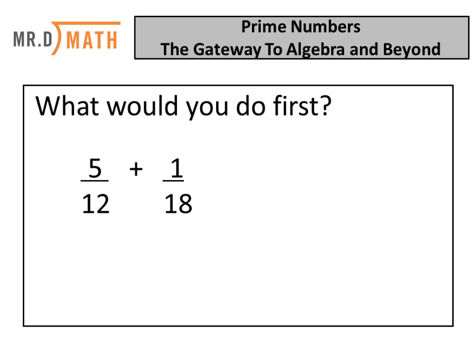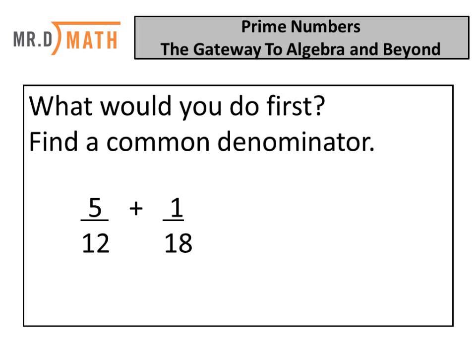Why? Well, if you've seen any of my other presentations, you know the only way to add things is that they have to be the same. We count things that are the same. So the only way I can count those is if I have the same kind of denominator, so I know what I'm counting. So what am I counting? Well, I don't know yet because they're not the same. So what would you do first? Well, you would find a common denominator. That's what you would do.